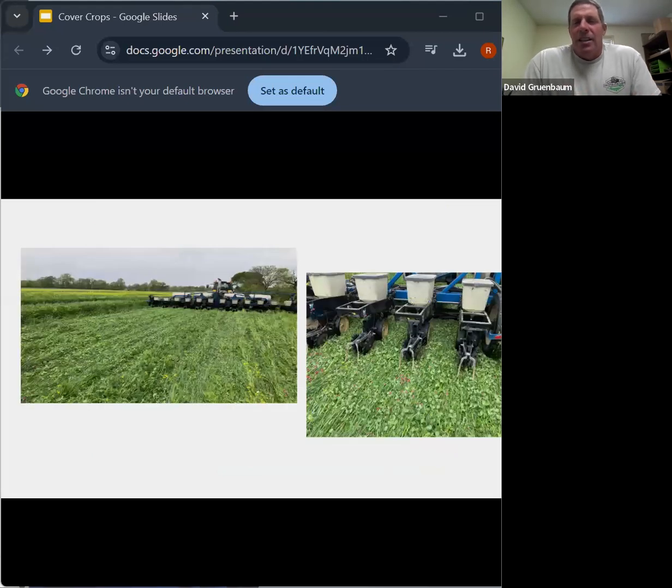We'll start out here. This was a field in 2023, and I followed it through, and that's why I have this one on here. This was more of a legume base. It had a lot of clover in it. Rolled down really nice with the planter. Planted very well.